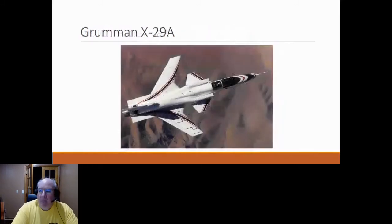Next up, the Grumman X-29. This is probably the first time that a jet with forward swept wings was made. There were some prop aircraft, notably in Germany, that had forward swept wings, but this, of course, was the first jet to do that. It was also one of the first jets to employ composite materials in its construction.